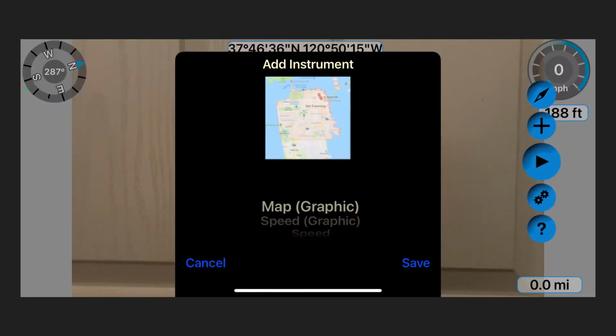The next button down is the plus button, and we're going to be spending the majority of our time here since this is where we add instruments, and trust me, there are going to be quite a few to go through. We start off with the one all the way on the top, the map graphic. This displays your current location on a Google-style map. I personally believe its use to be somewhat limited, as in order to make it big enough to see clearly, you have to pretty much block the whole video screen.